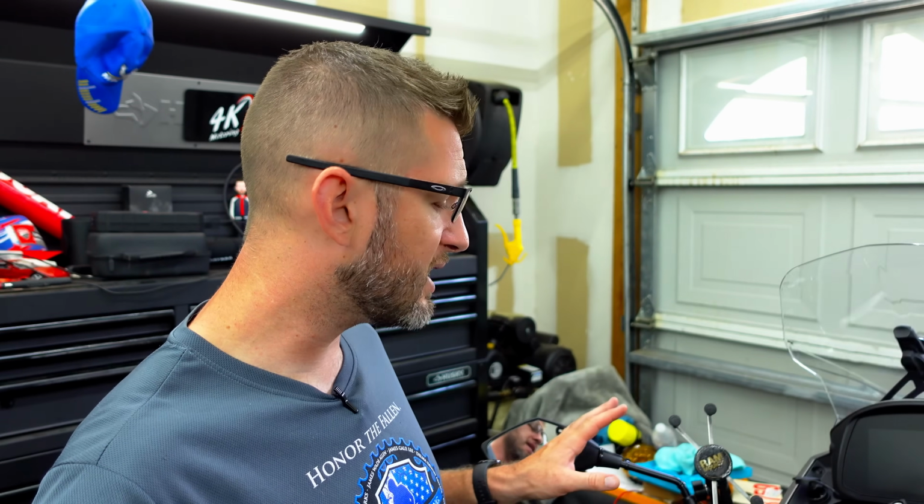No problem with that. What I found is, and I think this is the critical flaw, and I'm not sure how Innovv can solve it, this system is not attached to the vehicle really in any way.